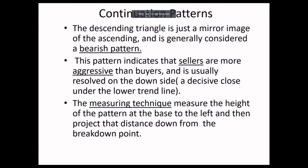Then the descending triangle now. The descending triangle is usually observed in a downtrend, and it is a bearish continuation pattern. It is just a mirror image of the ascending and is generally considered a bearish pattern. This pattern indicates that sellers are more aggressive than buyers and is usually resolved on the downside, a decisive close under the lower trend line.